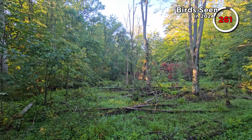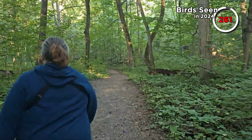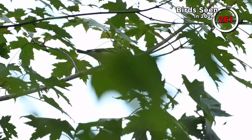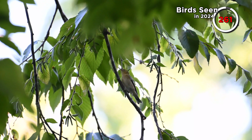Stay tuned, guys. Back over the swamp where we stood last night was pretty quiet, so we moved a little further along the trail until things picked up a bit. Another bay-breasted, not looking very bay. It was the morning of the manky-looking bay-breasted; we saw a lot of bay-breasted warblers.